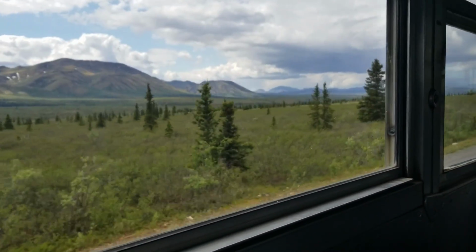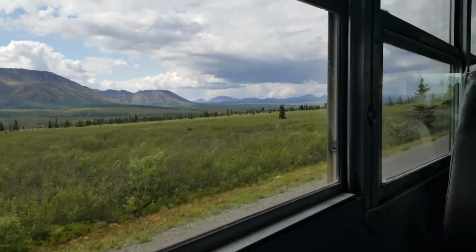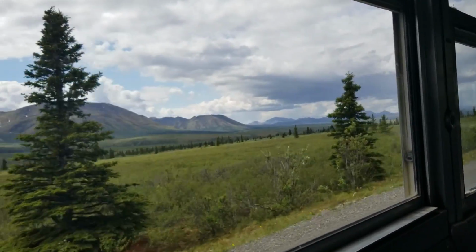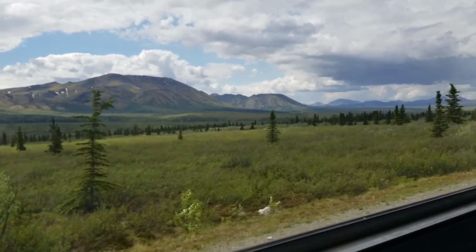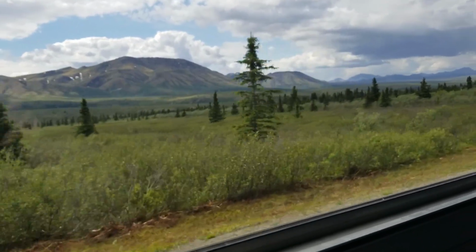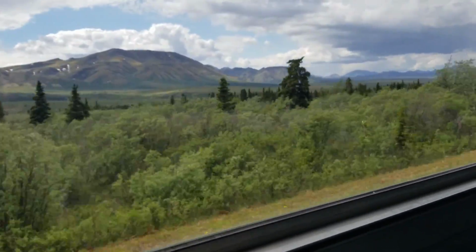But usually around here you can start to see Denali, but it looks like it's kind of overcast today, so I don't think Denali's going to be out. But we're about halfway there. Another 5 miles, and we'll be at the Savage River, and then I'm gonna do Mount Margaret. I'm gonna go down the Savage River Trail and veer off and climb up Mount Margaret.